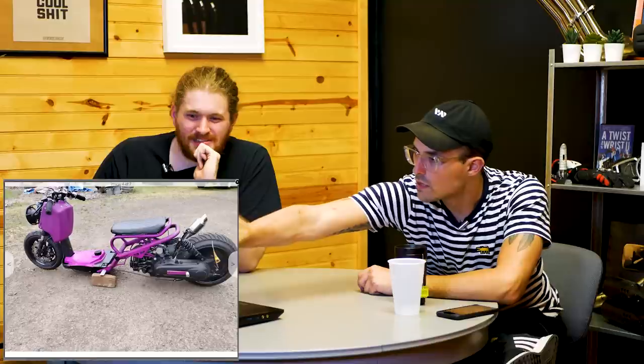I can't tell. Is it rattle canned? It looks like it's rattle canned purple. It looks like different shades of purple. This looks flat, and then this looks gloss. Yeah. It's bad. What an interesting object this has become.